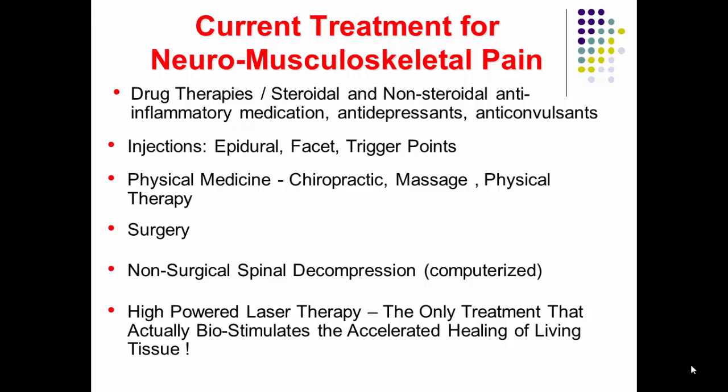Non-surgical spinal decompression. Excuse me. Non-surgical spinal decompression is a tremendous modality that we can use. I use it in my office. I'm the only one in the Coachella Valley who is certified, who took postgraduate studies in non-surgical spinal decompression through a gentleman named Jay Kennedy. I'm a certified spinal decompression practitioner. So it's a tremendous tool, and I've saved lots of people from going under the knife.